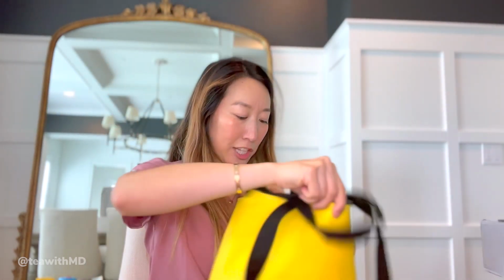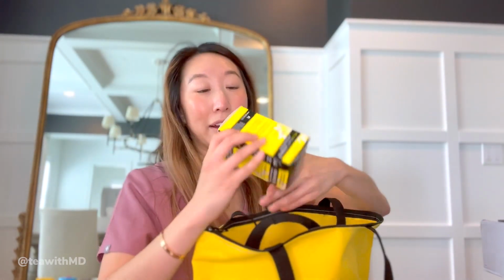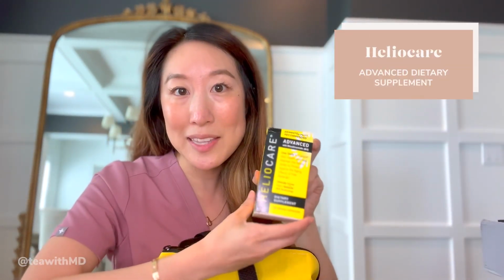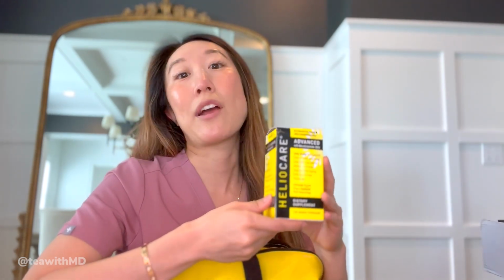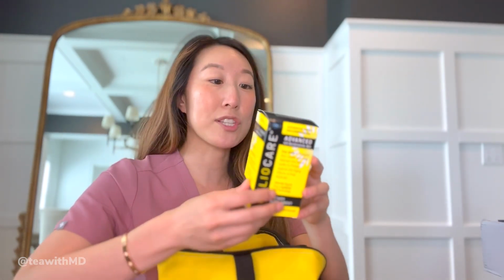Next, I got this mailer from HelioCare. I actually was first introduced to HelioCare at the AAD when I was a resident, and this is actually a supplement that gives you additional SPF. Not to be used on its own, this is an adjunct, right? This doesn't replace your sunscreen. So HelioCare is actually a plant-derived supplement. It is derived from Polypodium leucotomus, which is a fern.